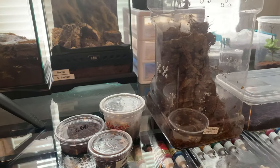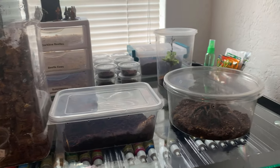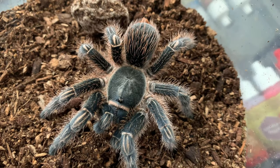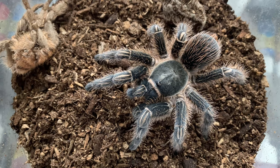Now for the more interesting items. You guys know we had to snag some new tarantulas from this expo, so let's introduce the new additions. First up, we have the Aphonopelma samani, the Costa Rican zebra. Now when I saw this at the expo, you already know it was an absolute must have. It had just freshly molted and was looking incredible.